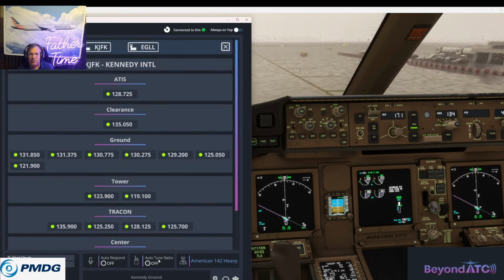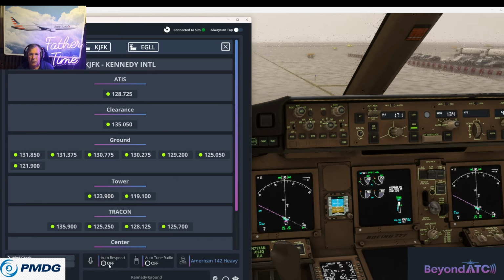And right now, guys, we have auto respond, auto tune, that's all off, manual tune. We can start going. Let's try auto respond. We'll get our FO working for us and auto tune the radio. We'll let them do it, so I'll stop doing the radio transmissions just so we can experience that. All right, here comes our right-hand turn.